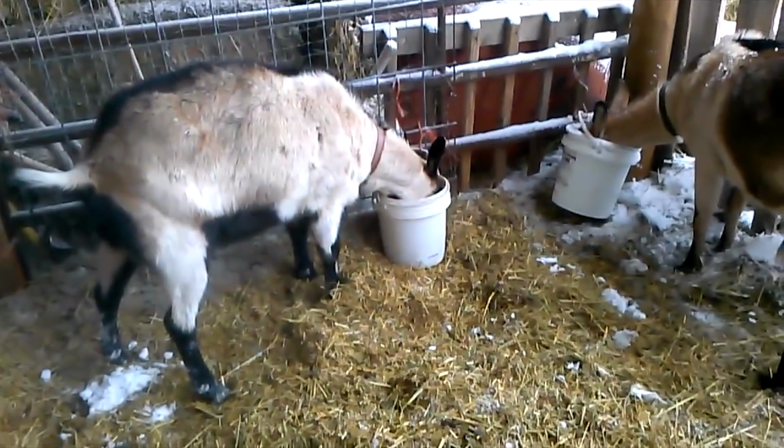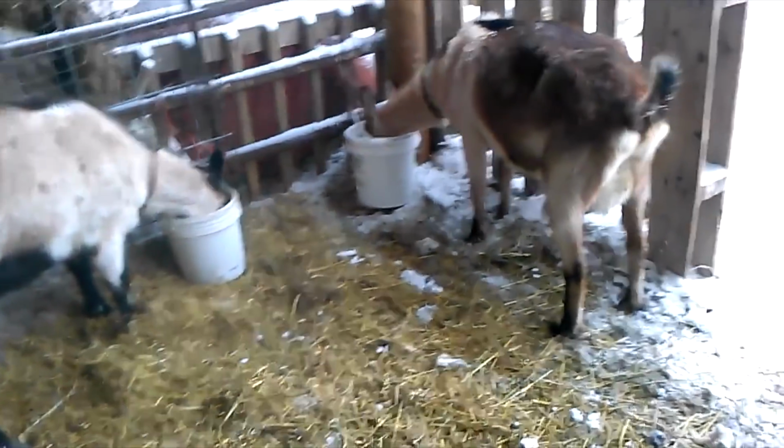Let's see, with our milk goats, what we did was that I would use extra milk and whey from cheese to feed the pigs. The girls are finishing up their grain.